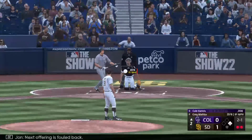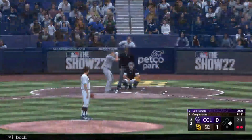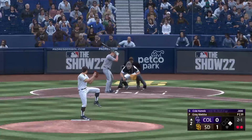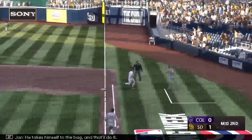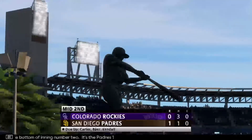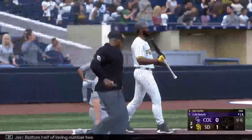Next offering is fouled back. Right side. He takes it himself to the bag, and that'll do it. We go to the bottom of inning number 2. It's the Padres 1 and the Rockies nothing. Bottom half of inning number 2.